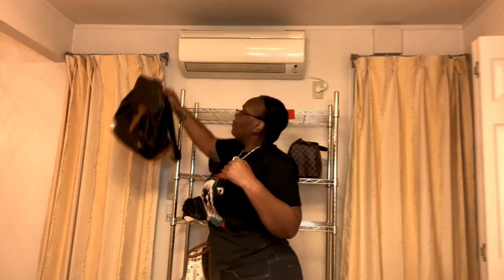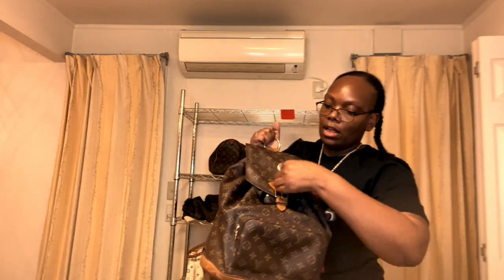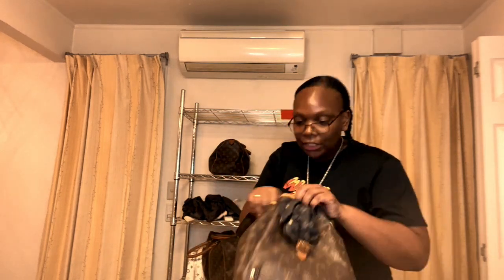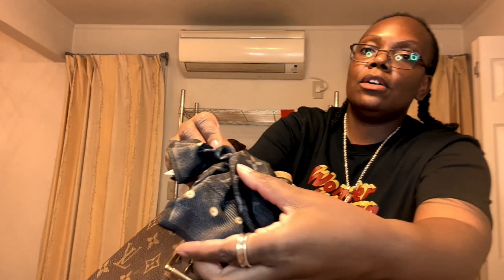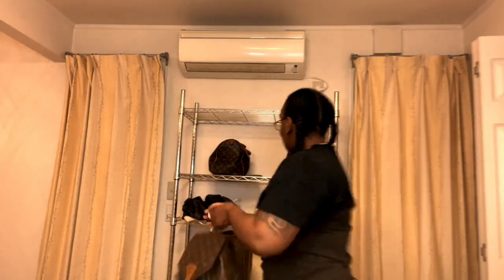So now I have my Monsterie GM. Love, love, love, love, love this backpack. It fits my MacBook Pro. And something that I always do is I like to take out the drawstring and replace it with a bandeau. This one is actually a Louis Vuitton bandeau, not one of my Hermes bandeaus. So we have that.